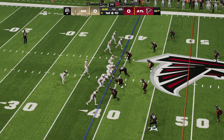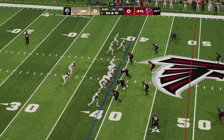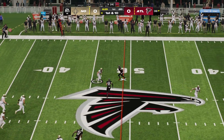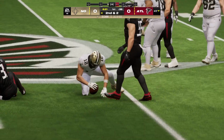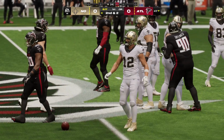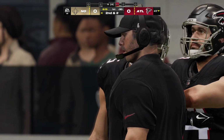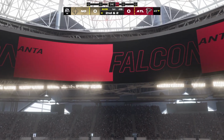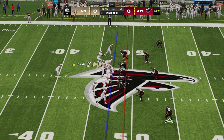Carr going to lead the Saints up here, 1st and 10 at the 39-yard line. They'll try and start this drive in the air. There's Chris Olave. This will be stopped about 2 yards shy of the marker. 8-yard gain, 2nd and 2. Ball on the 47-yard line. Here's 2nd and a couple.